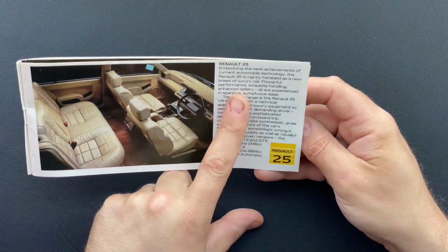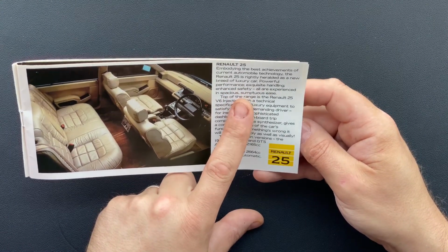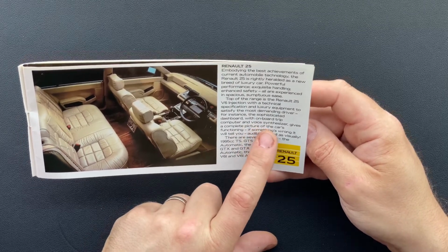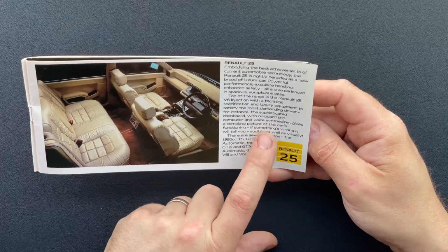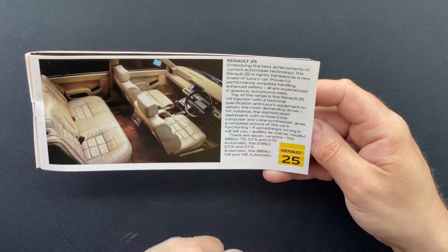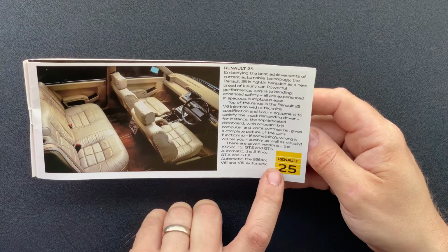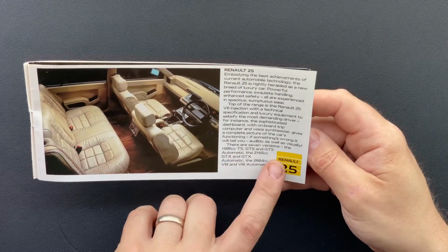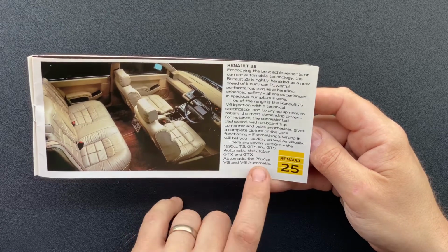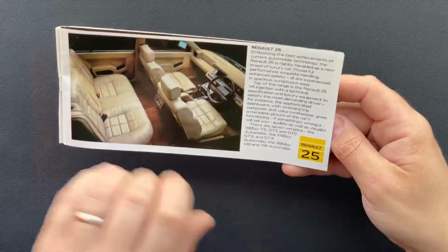So we've got heralded as a new breed of luxury car, powerful performance, exquisite handling, sophisticated dashboard with onboard trip computer, voice synthesizer, gives a complete picture of the car's functioning. If something's wrong, it will tell you, audibly as well as visually. I bet that wasn't annoying at all, was it? There were 7 versions. 2-litre TS, GTS, GTS Automatic, the 1265 GTX and GTX Automatic, and the 2.6 V6 injection and the V6 injection automatic.